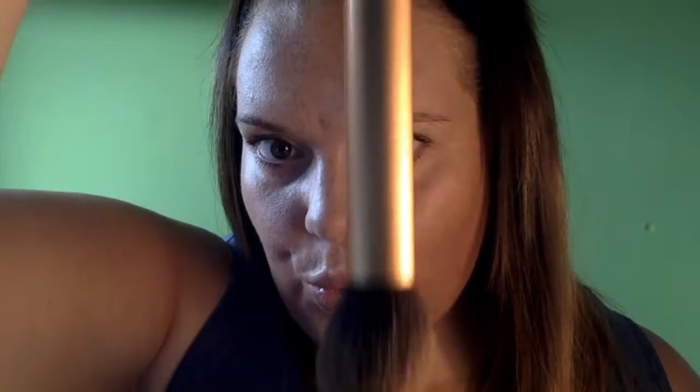For this look's contour, I am using NARS and I am using the colour Laguna. This is beautiful, it's very deep, very dark, gives a gorgeous contour, and it does have a tiny bit of shimmer in it, so it is a little bit different from your usual matte contour colours, but I'm going for that look today. I'm needing some shimmer in my life, guys.